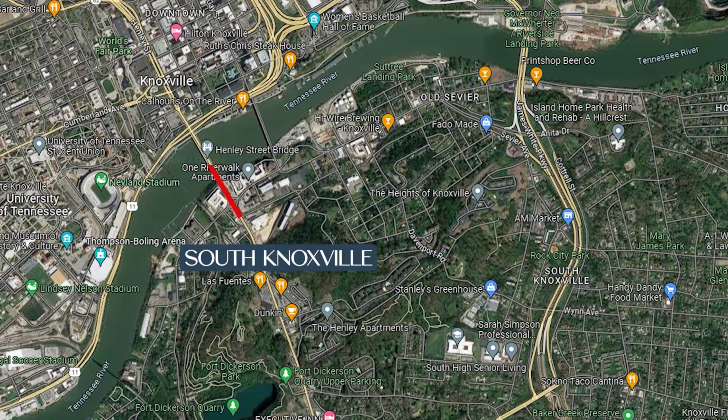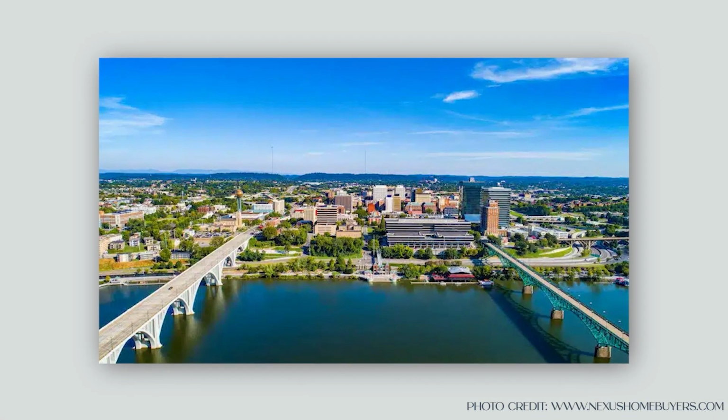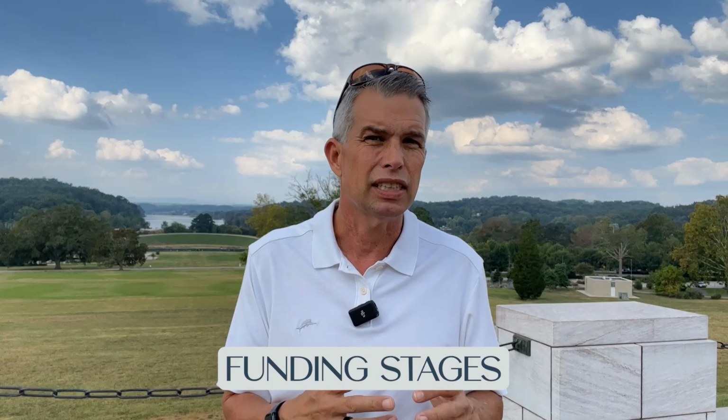First is that the downtown area has just about grown as much as it can grow up to the edge of the river. And South Knox is just across the Tennessee River from downtown. And there's a new walk bridge in the planning. So a pedestrian bridge to connect walkers and bicyclists and stuff from the south side over to downtown, coming in right below Thompson Bowling Arena. That is in the planning stages, the funding stages, those types of things. It's already on the drawing board.